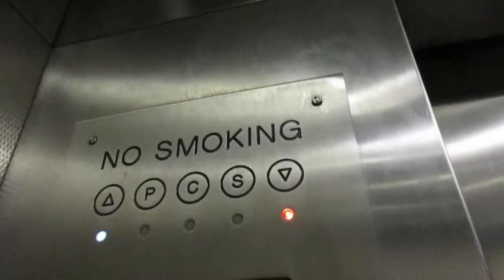There's the concourse. This one has a floor passing chime. This is on tracks 3 to 4, I believe. Yep. Go back up to S.